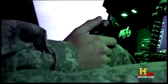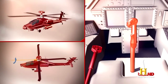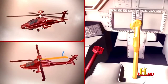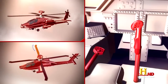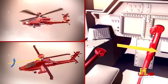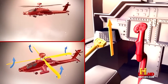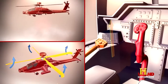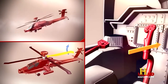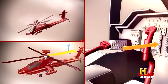The key instrument in the cockpit is the cyclic control stick. It gives the pilot control over the helicopter's 4 rotor blades, which are essentially rotating wings. Moving the stick causes the rotor blades to tilt, which changes how much lift they provide. Adjusting the tilt equally for all the blades lifts the helicopter straight up and down. Changing the tilt for some of the blades creates uneven lift, causing the helicopter to climb, dive, or turn.